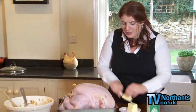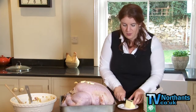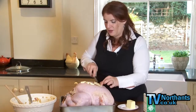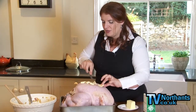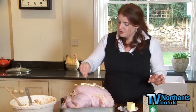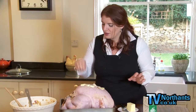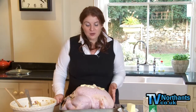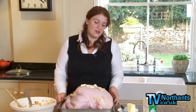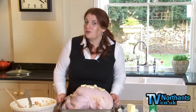So all I'm going to do now is just literally put a little bit of butter in there, on there like so, a little bit more, and just for a little bit of moisture, though these are actually very tender. I'm going to sprinkle some salt over the top. There we go. And that's going into the oven for about, I think this one is about 8.5 kilos, so I reckon I'll check it a few times and baste it over the next 4 to 5 hours.